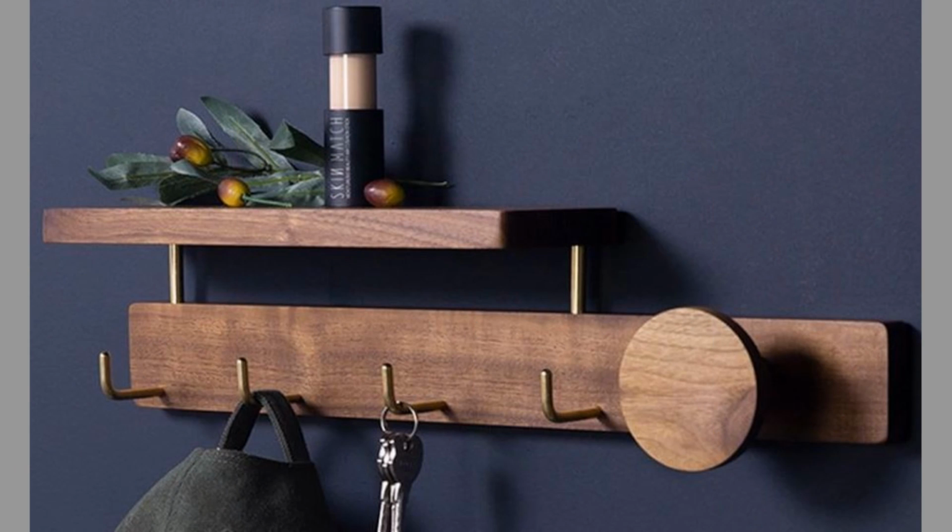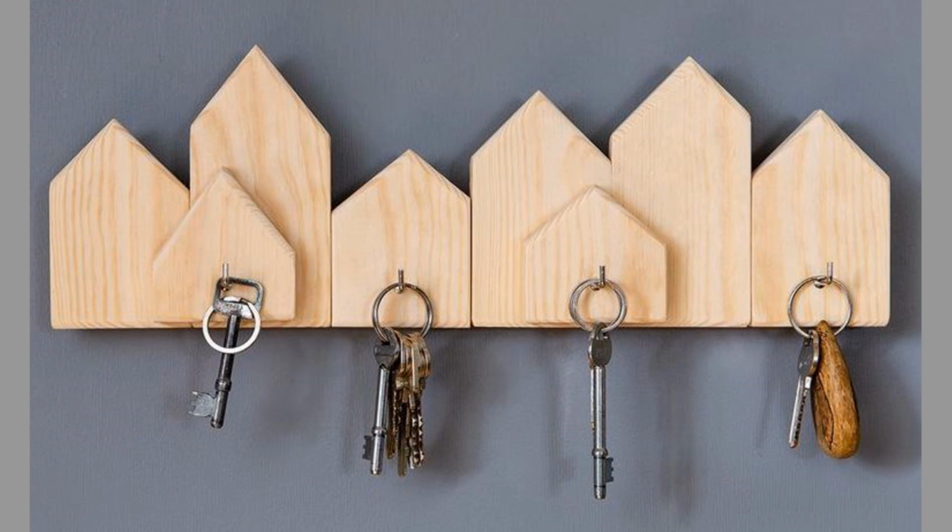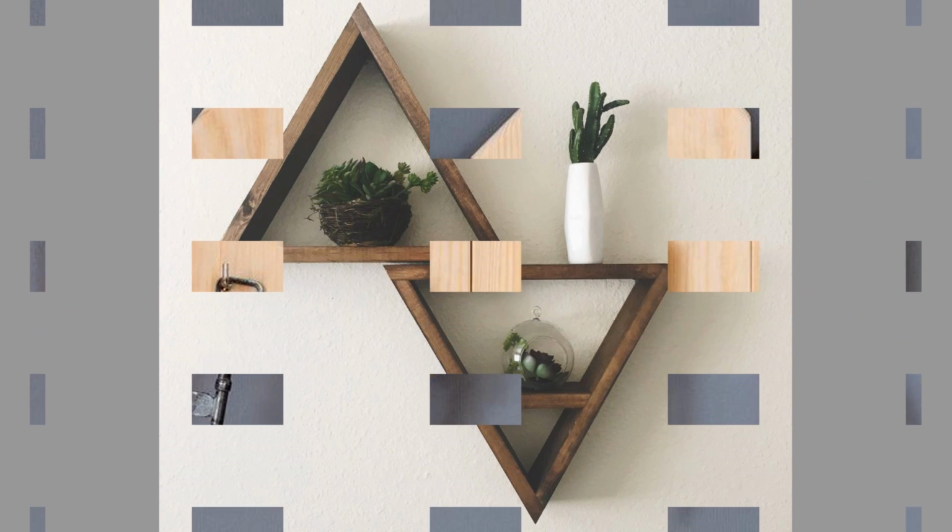The accessibility of scrapwood is also a notable advantage. Many individuals can find scrapwood from various sources, such as construction sites, local lumber yards, or even their own homes. This accessibility makes it easy for anyone to embark on scrapwood projects, regardless of their woodworking experience.